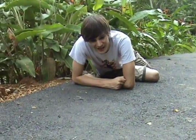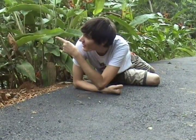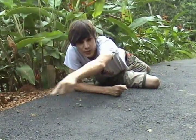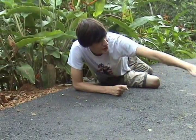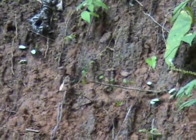Hey guys, look at this, leafcutter ants. They're making a trek across this road here. They're pulling stuff out of this, looks like a locust tree probably. They've got two trails, actually, one here and then one up there. And they're just going straight across this road, and they're climbing a vertical cliff over there. It's crazy. This is so cool.